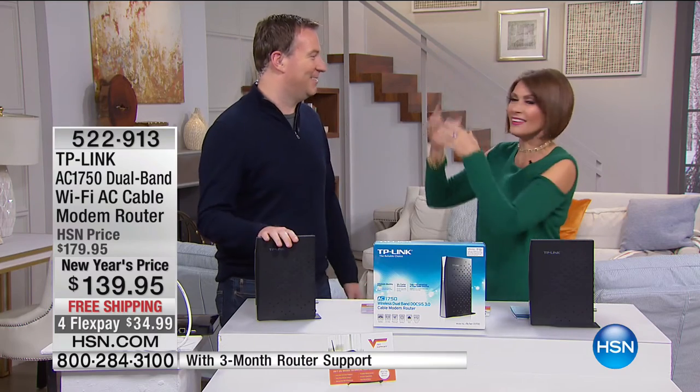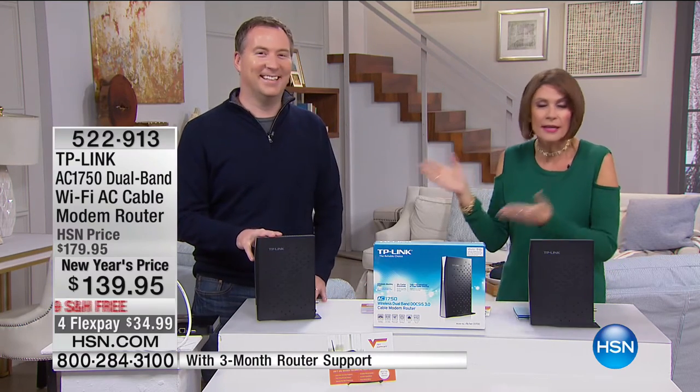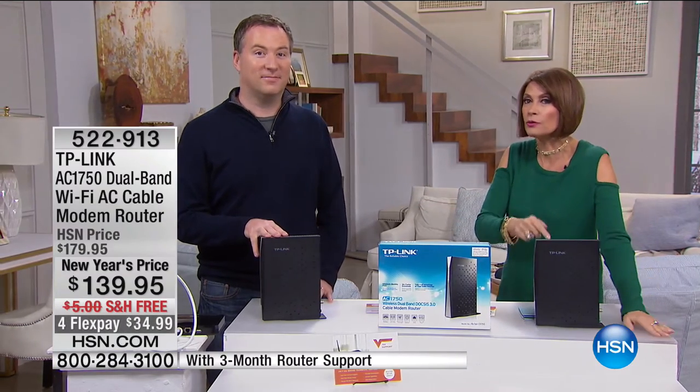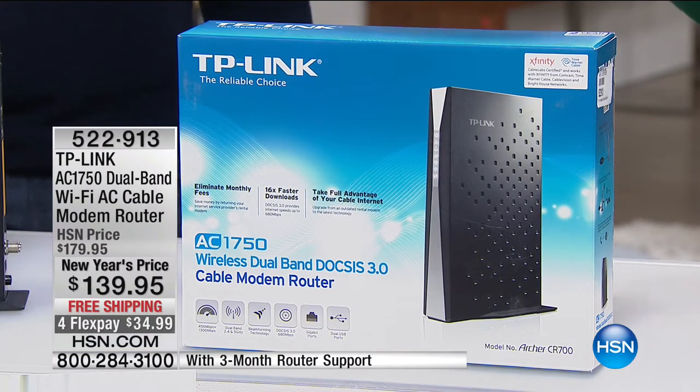I love technology. I'm going to get you a little crown, a big crown if you'd like it. But he holds a degree in computer science. This is something that truly you are going to love when you have it. We've never done it at this price. Never before. We launched this at $179.95. It is now down to $139.95. We're doing 4 flex payments and free shipping and handling. So we even give you support.